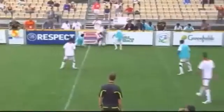Number 11 there up front for India. Actually, now he dropped back. Very quick feet. He's probably their best player. Not doing too bad, India, on the beginning of this game.